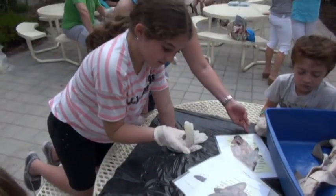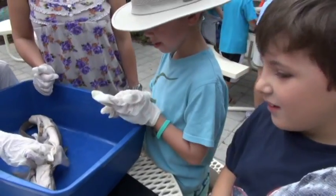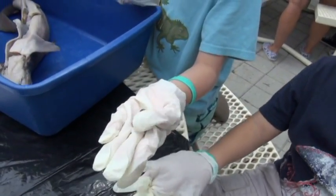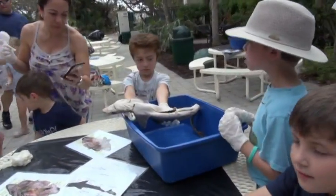Did she tell you what was in it? I wonder if it's the same. Here's a fun fact. How big do you think? Turtles. It's a shark heart.